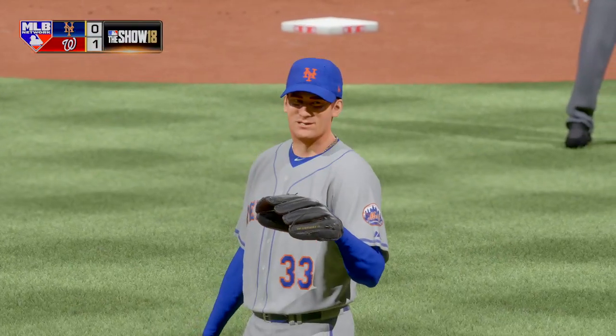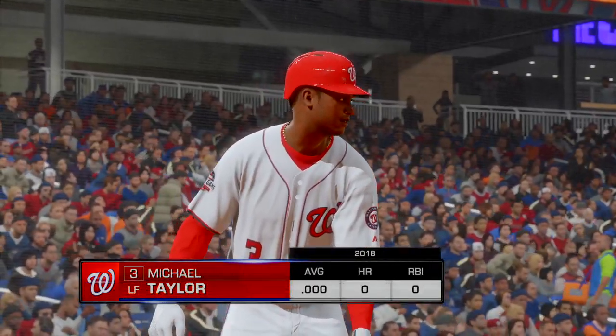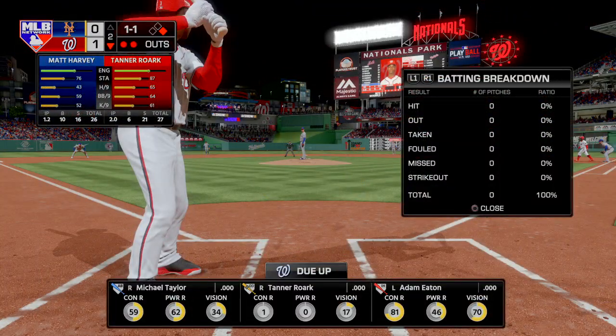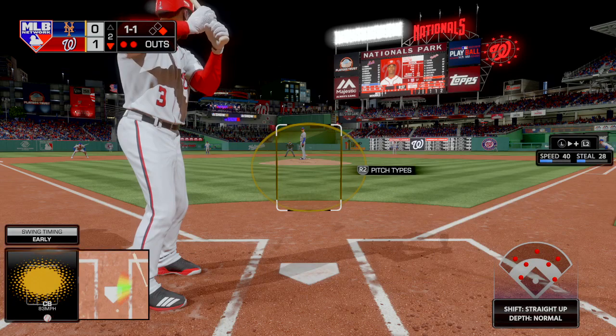He struck him out. Pretty textbook breaking ball for the punch out right there. Got it to bend a lot, and by the time it got there, it had fallen completely out of the zone. Not much you can do with that pitch.